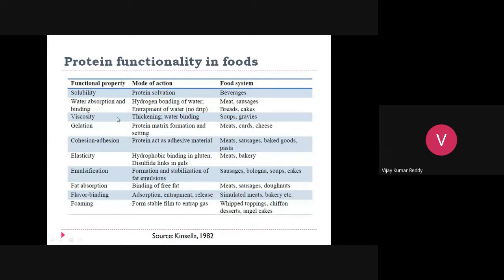Viscosity is the property that is nothing but thickening or water binding again. This viscosity is mainly required when you are preparing gravies and soups. If you have any concentrated protein ingredient that we want to use in soups or gravies, that is given by the viscosity. Then we have the gelation.